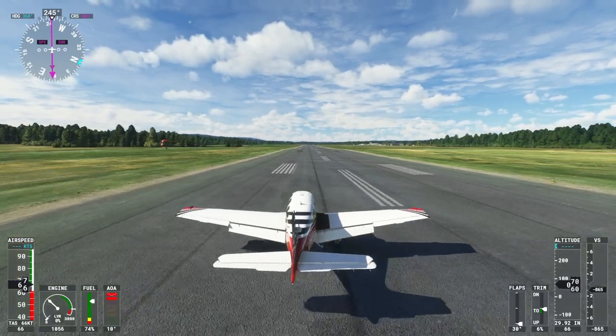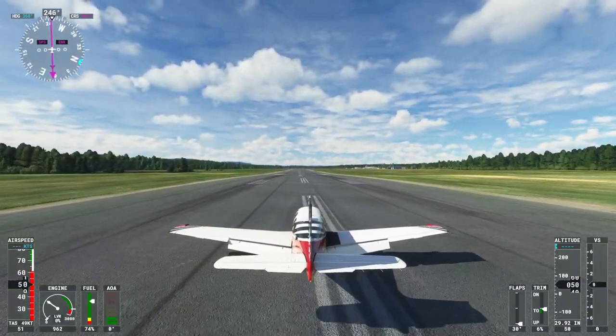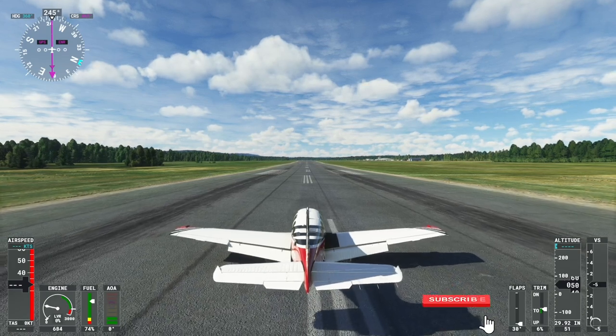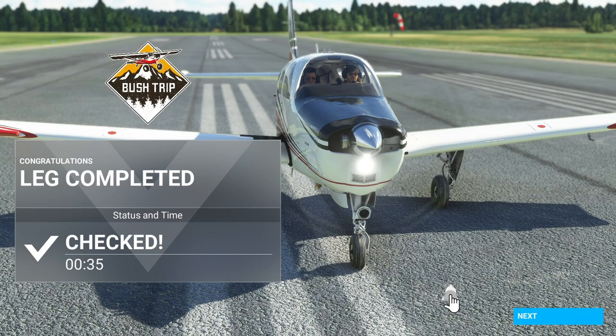Looks like we're actually landing the right direction. Oh, a bit heavy, but we're okay. Welcome to Deer Lake. Hold on for dear life. Get our brakes on. Hope it simulates. It registers. There we go. There's the word I'm looking for. There we go. Leg one of the, what is it? Newfoundland Passage bush trip in the bag.